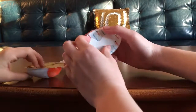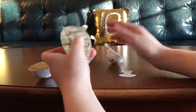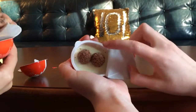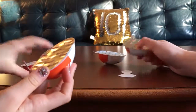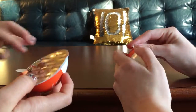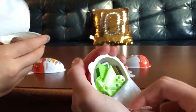Okay, I got it. And it has a little spoon there, so you can take the spoon off. I'm pretty sure this is the toy side. This is the chocolate. So I'm just going to open my chocolate just to show. We're not going to eat it right yet. So look, that's what it looks like. These are crunchy. Those are the cocoa wafer bites. And it has cream around it. So I'm going to open up my toy.